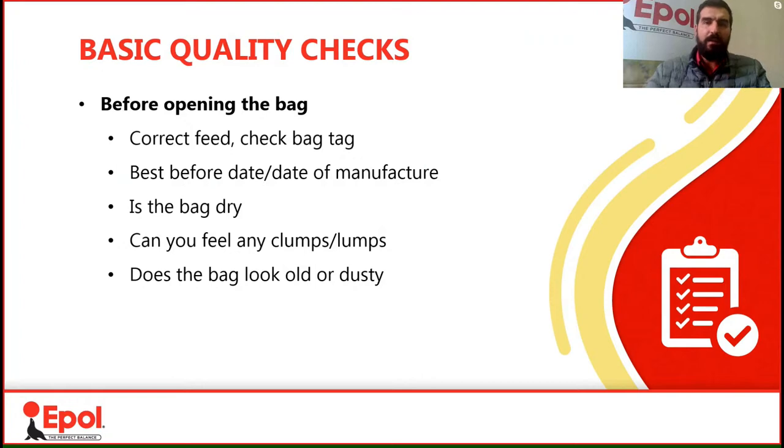Some of these bags might lose a bit of color, so don't worry too much about it, especially if the date of manufacture is not close to the best before date. But just have a look at it, because if the bags have been standing in the sun, for example, then they do fade. And that's not a good thing. You don't want the bags to stand in the sun. The feed goes off quicker and you lose efficiency of the feed.